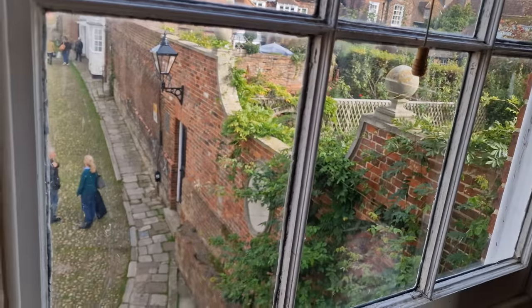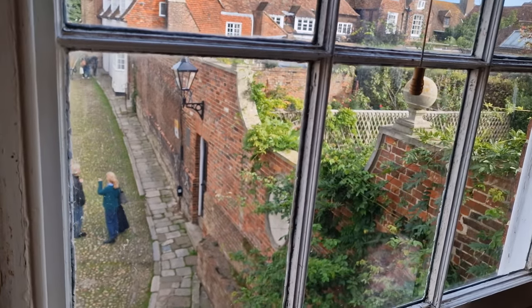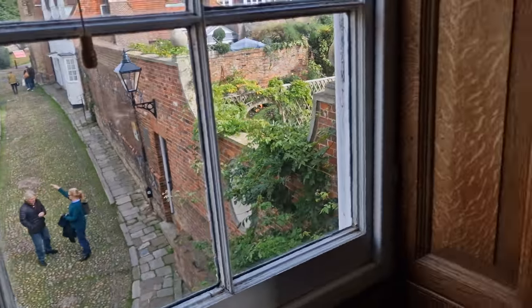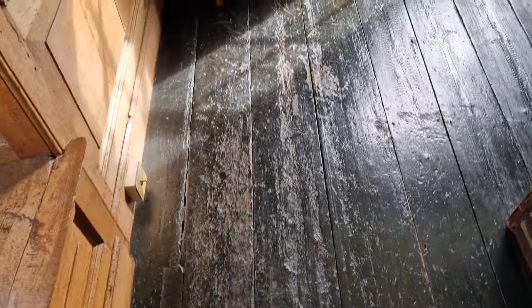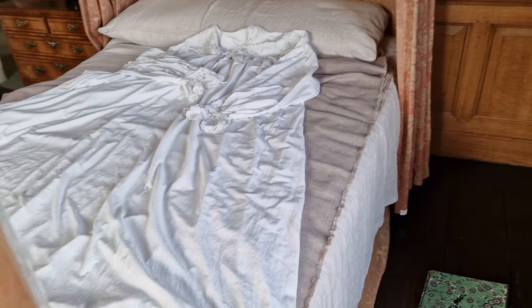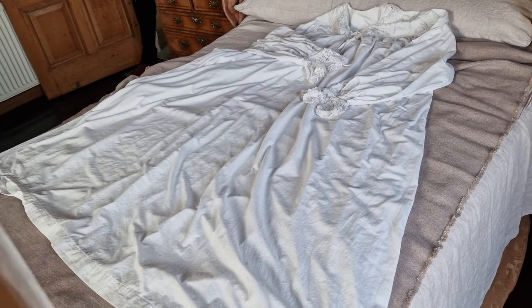Wouldn't mind waking up to that. Just to think that King George I slept in this room and woke up and would have looked out of this window, and we're walking on the very floorboards that King George I would have walked on, which is interesting and eerie. And this is a gentleman's, believe it or not, nightgown.